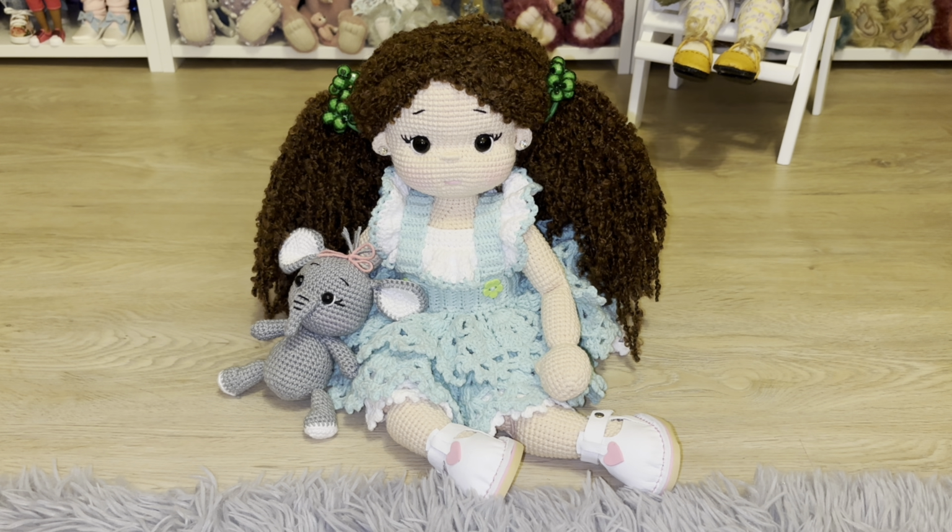This one is just so pretty. You guys, this one is so beautiful. I love the colors. I love that aqua blue. I think it's just so striking. Let's go ahead and get all of our dolls out, guys, and take one last look.